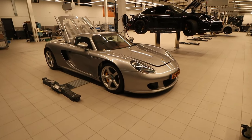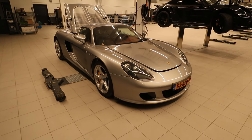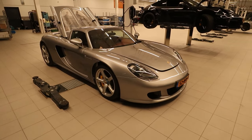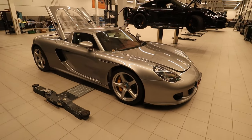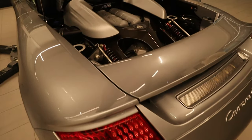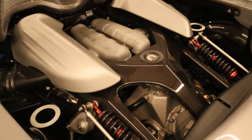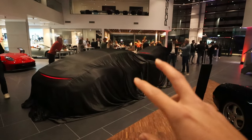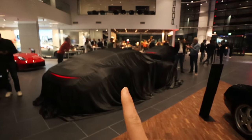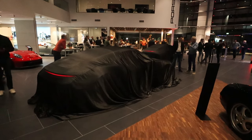And before we get into the real business of the new Porsche 911 992.2 GTS, we've got to admire this Carrera GT just chilling here in the service department. You can also get a closer look into the engine. Carbon fiber parts, that's just beautiful. So the two for which we are here today are still under the cover, but more to come later on in this video. Stay tuned.